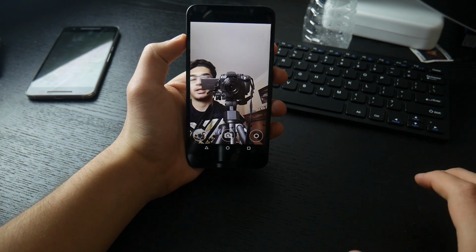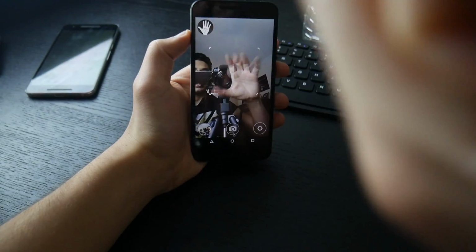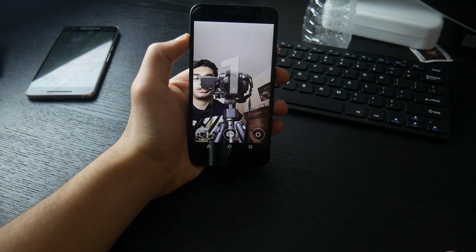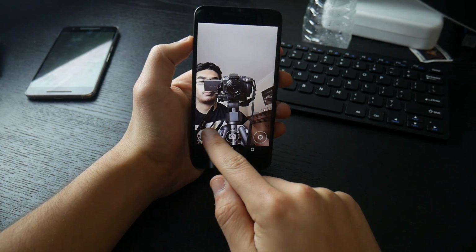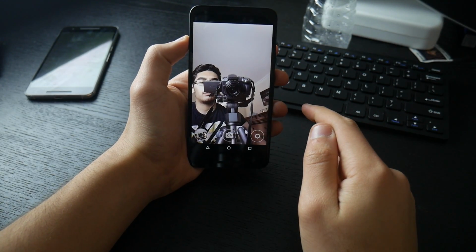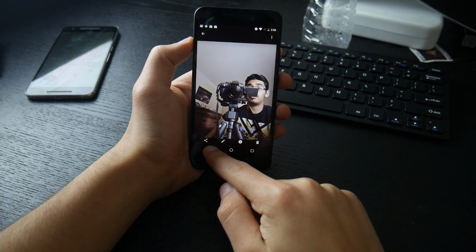So let's go ahead and do that again all at the same time. We're going to raise our hand, let it recognize, clench, and release. As you can see, it did the countdown, and it took a picture for us just like that. We can open up the picture right here and view the picture that we just took. As you can see, it's a pretty cool and useful app.